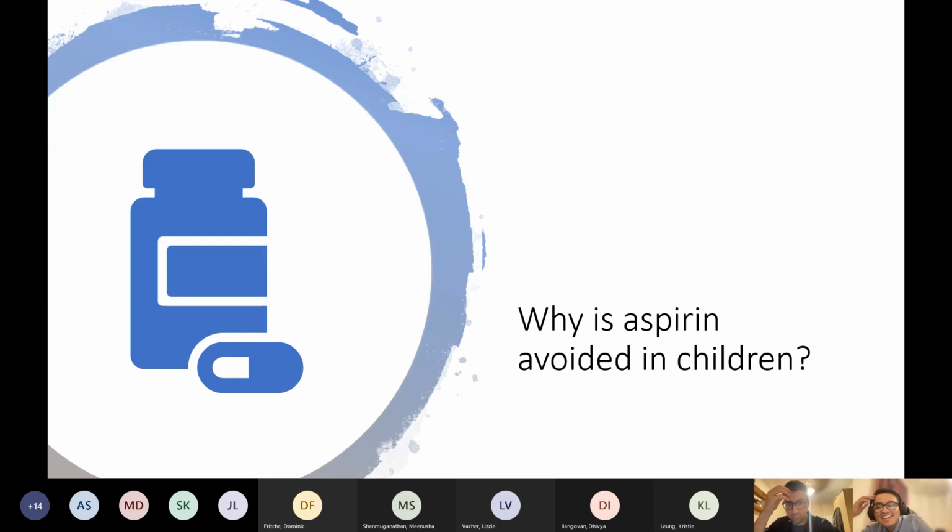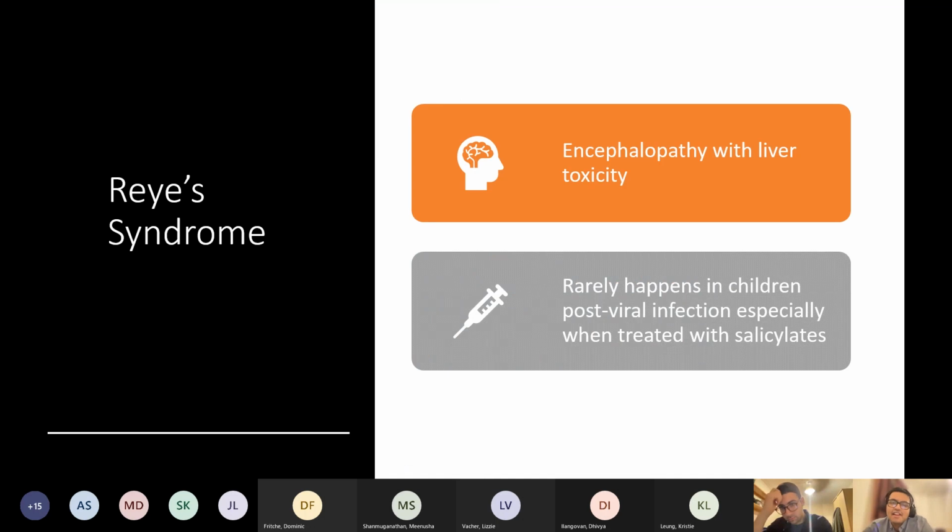Okay. As Jake alluded to a few seconds ago, what is the reason that we avoid aspirin in children usually? There is a one-word answer. Yeah, Reye's syndrome is the reason we avoid aspirin in children. Reye syndrome is basically encephalopathy with liver toxicity. The brain swells, stops working, and then they also get liver toxicity. Interestingly, they don't tend to get jaundice as a rule, but this is effectively what's going on in the body.